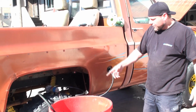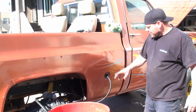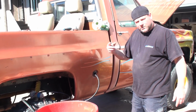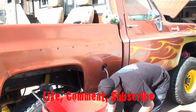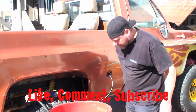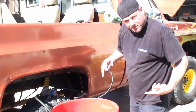Alright, got this Holley fuel pump hooked up. Got the battery down here. I ran the hose down there, blew some bubbles so I know it's in gas. We're going to pump that old shitty gas out of here. There it goes. In the bucket.